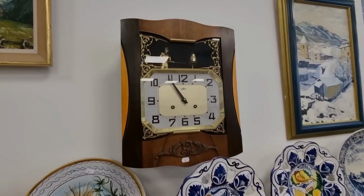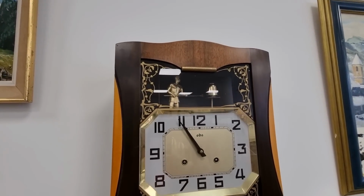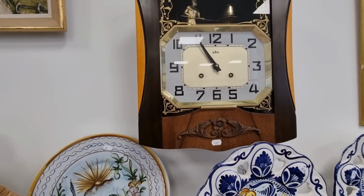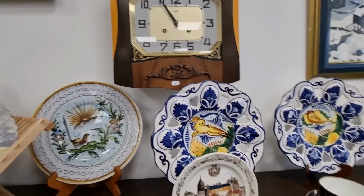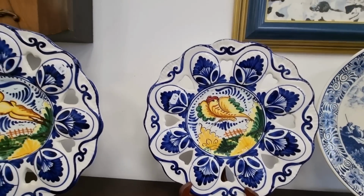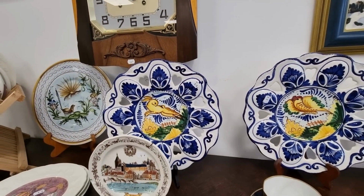That's an unusual clock. It's got quite a deco face, but look at the guy at the top striking the bell. What's 115 euros that one? Quite expensive. These are rather nice, these plates. 8 euros. They're very decorative.